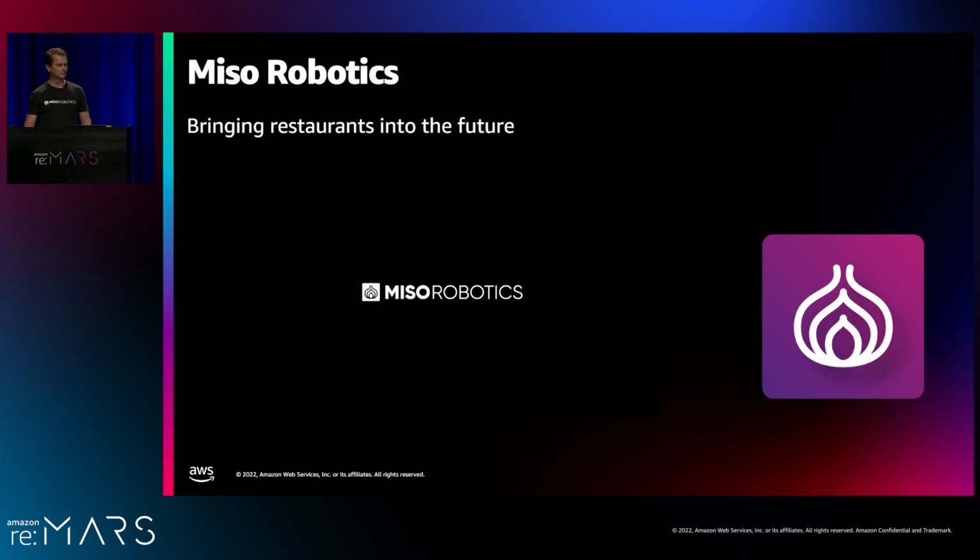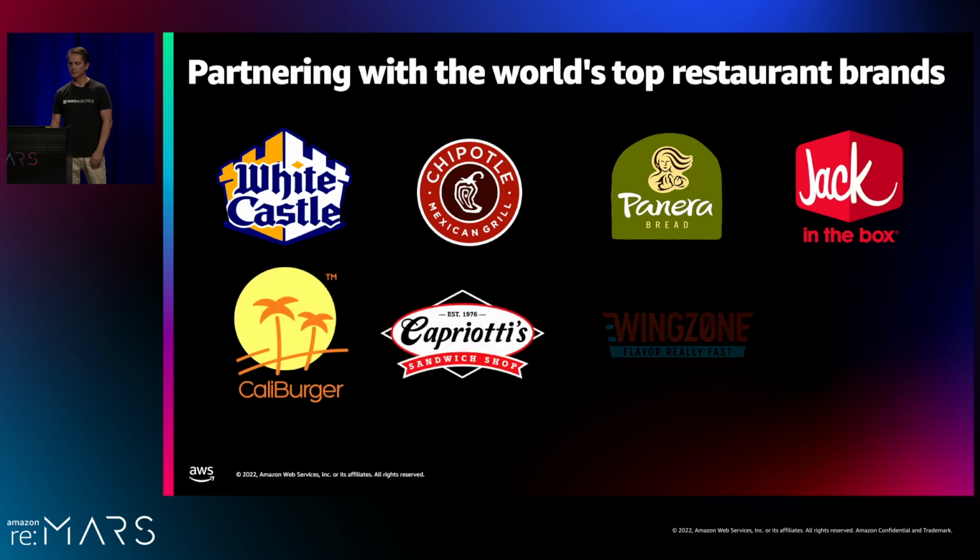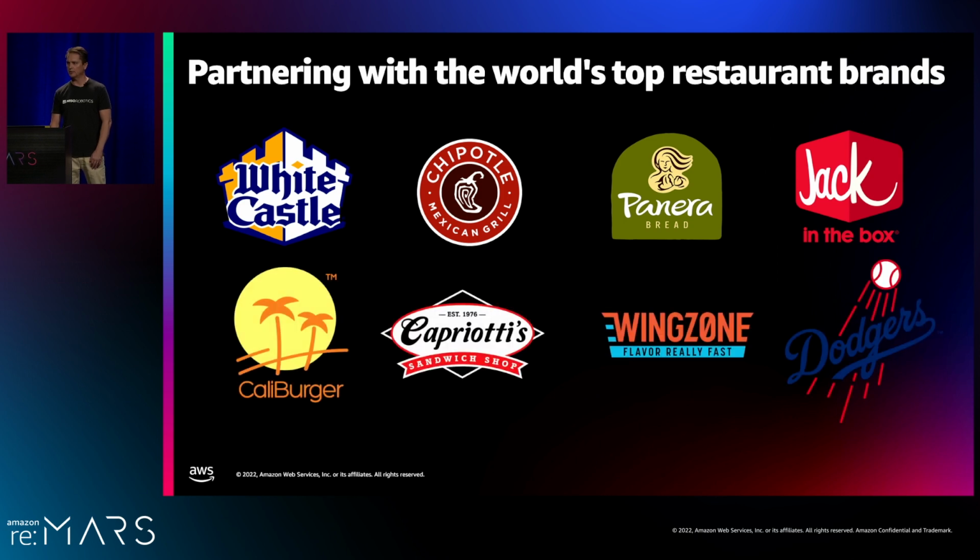Looks easy, right? Well, once it looks easy, then you're in the right spot. And the brands have lined up to partner with us on this and our other products. We're excited to have such great partners to work with. They kind of self-select as far as those that are interested in being on that cutting edge, those that really want to adopt what's coming next.